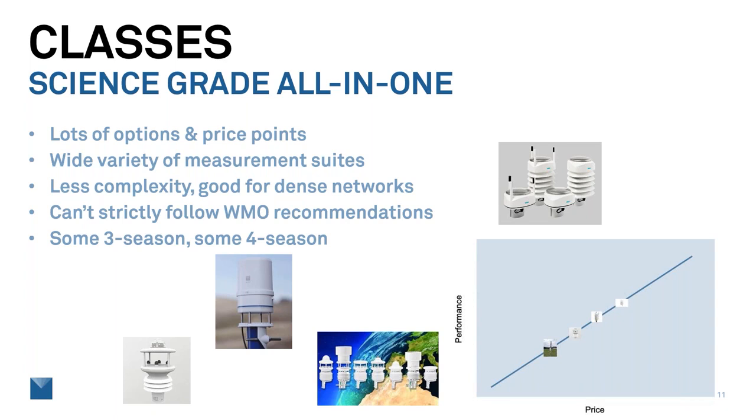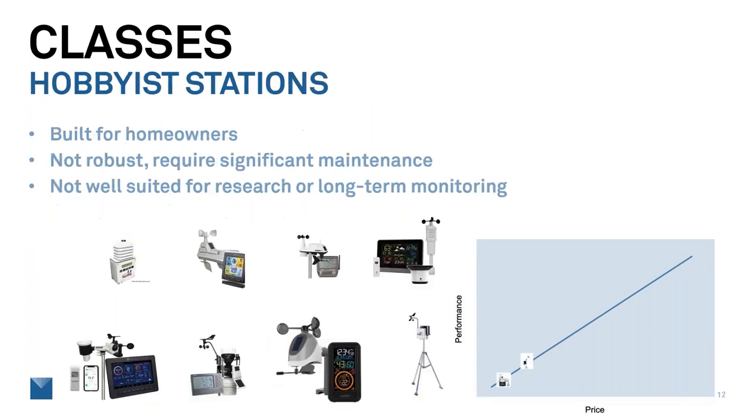information. And really the drawback on these in the minds of many decision makers is that these cannot strictly follow the WMO recommendations. So you're making all your measurements at one height, so you can't have the air temperature and wind speed measurements at 10 meters and then have the other measurements at 2 meters. So that is a drawback of these stations. So these have their niche just like the WMO stations have their niche.